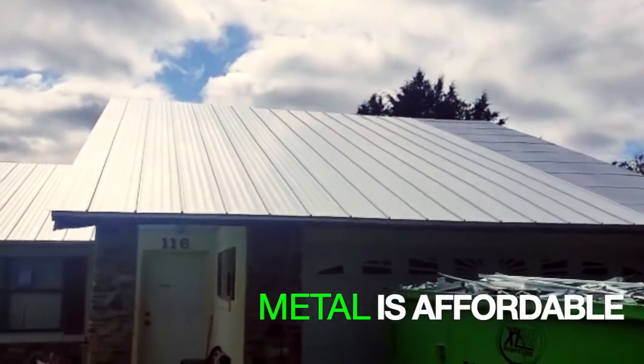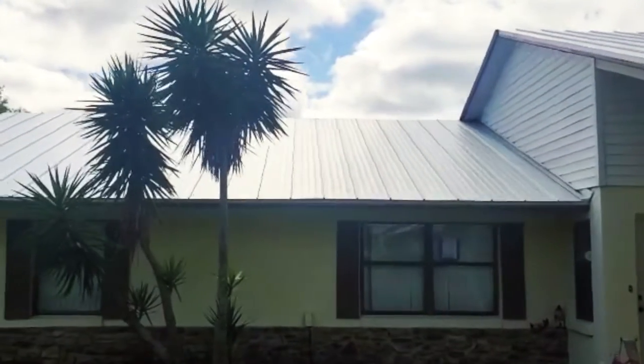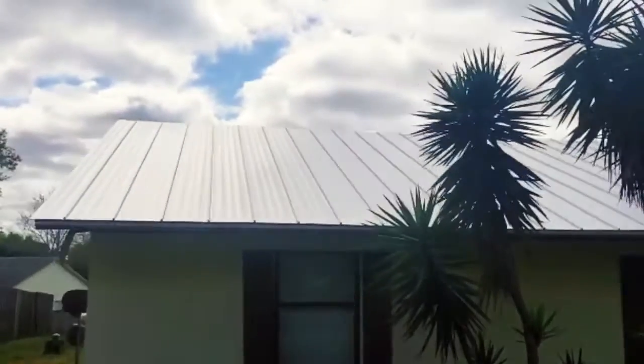Take a look at that. That doesn't get any nicer than that, guys. Anyway, just wanted you guys to see an in progress of how we're doing on this metal roof.